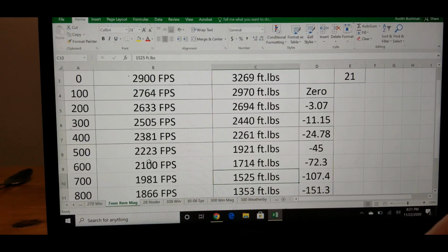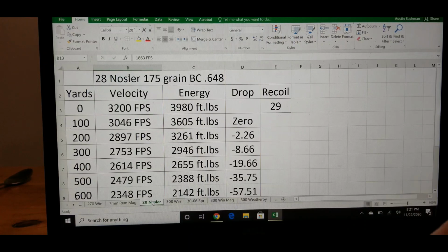Let's go ahead and look at that 28 Nosler now. Okay, they're going 3,200 feet per second. Your energy's up to 3,980, which that's a little more than a 300 Win Mag and almost to the 300 Weatherby. So it's really up there. Also, recoil 29. So your shoulder's going to pay for it a little more. So, whoops. Let's go ahead and look.